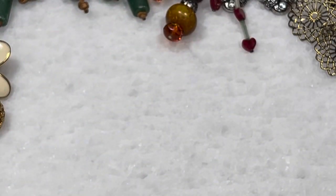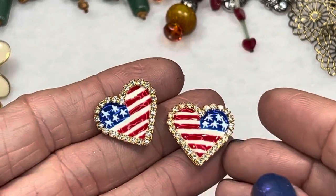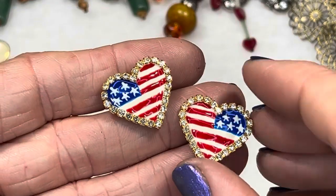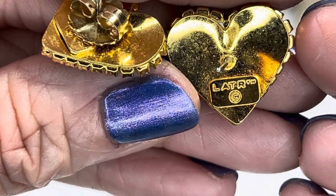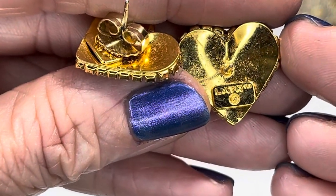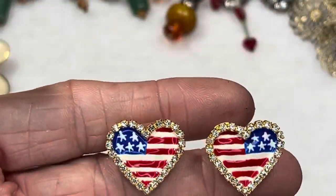Okay, sorry, here we have a pair of definitely holiday inspired, maybe 4th of July, post back heart enameled earrings with some gold tone and rhinestones around them, in a heart shape. L-A-T-R. I have no idea what brand that is. Can someone in the comments tell me? I've never heard of that brand. There's some pretty significant backs there, but with these earrings, sometimes having those big backs is helpful. So those are in great condition.